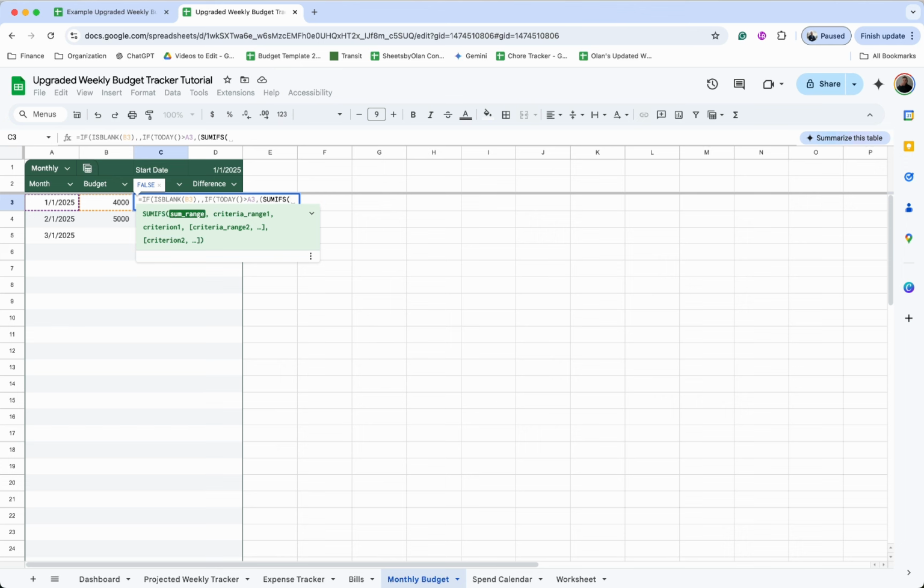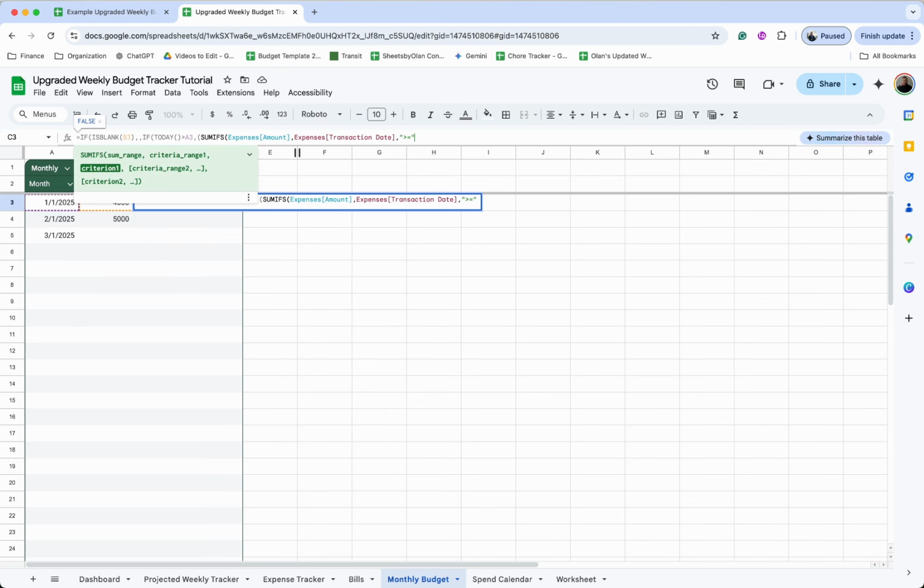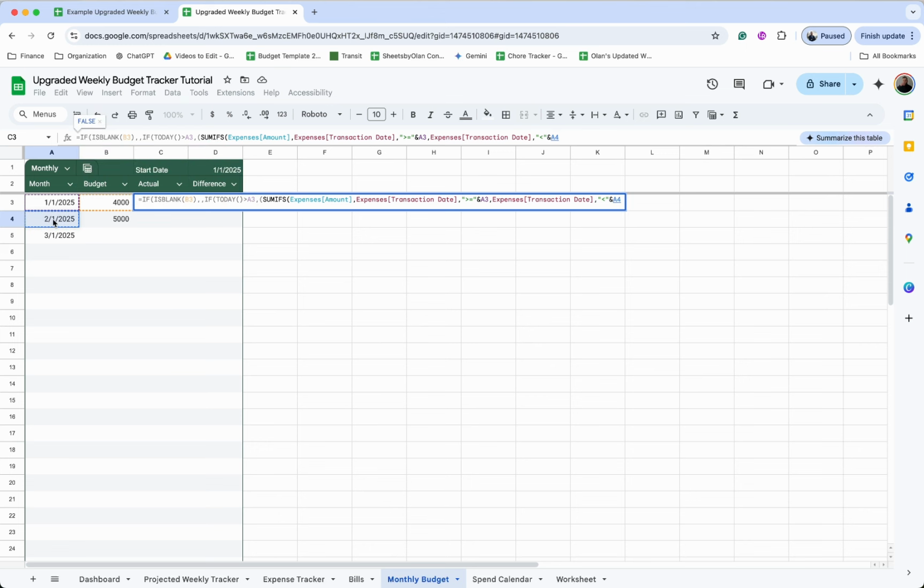SUMIFS, open parentheses, we'll type amount, then we need the expenses amount, comma, transaction date, comma, greater than or equal to, inside quotes, an ampersand, cell A3, comma, transaction date, comma, inside quotes, put less than, an ampersand, then select A4. Now make sure you put less than and not less than or equal to, because this is the first of the next month. So we only want to include things that are through the last day of the month.